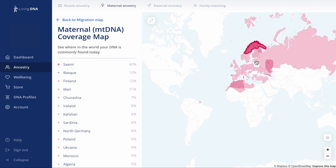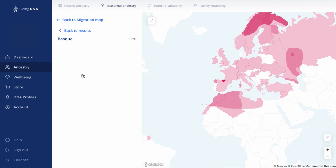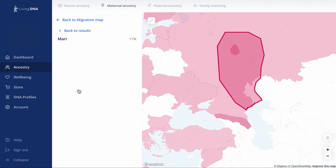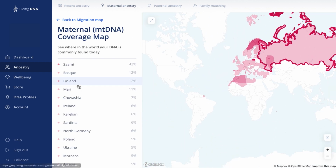No idea how this comes, but, yeah, who knows? So the majority is from there, which I think is very unusual for the population from Bulgaria. And other things, we have Basques, which is quite a lot, which is a very small part in Spain. Finland, Mari, I'm not sure where this is, some part of Russia.